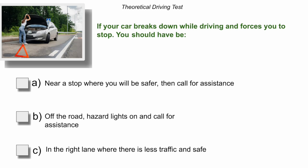If your car breaks down while driving and forces you to stop, you should be off the road, hazard lights on, and call for assistance. So let me repeat the question. If your car breaks down while driving and forces you to stop, the first thing you should do is get off the road, hazard lights on, and call for assistance.